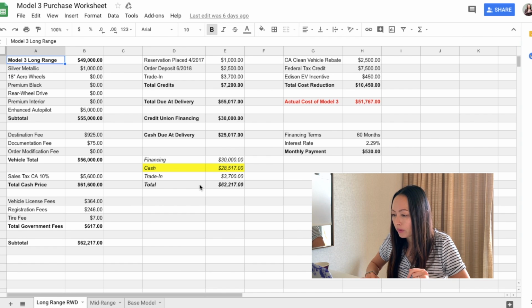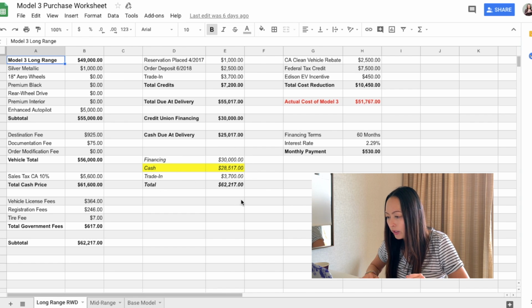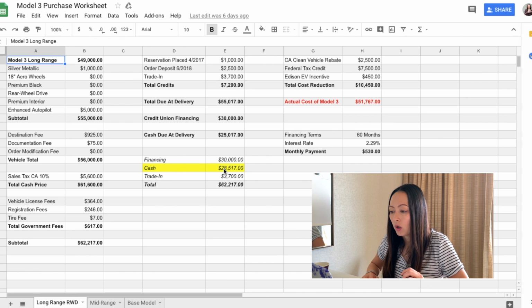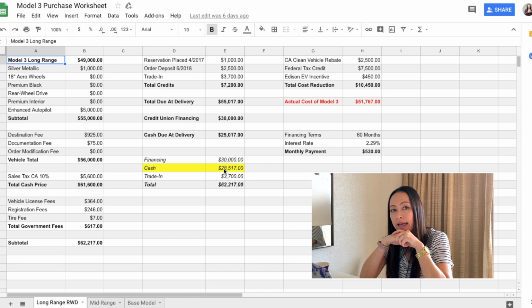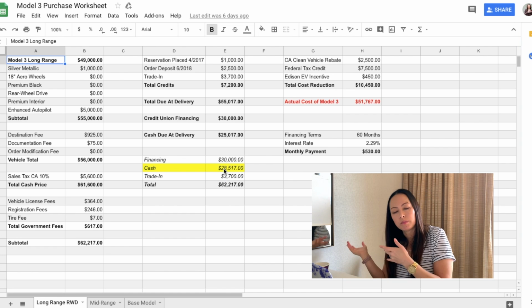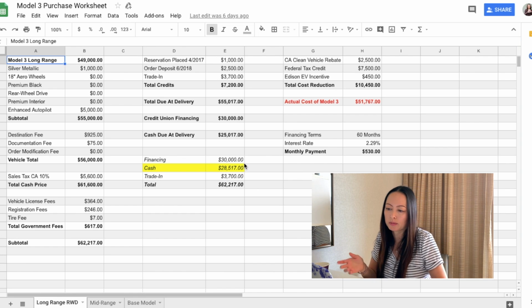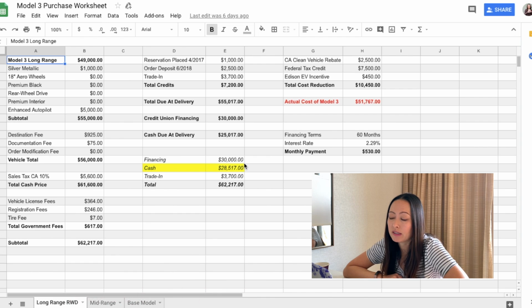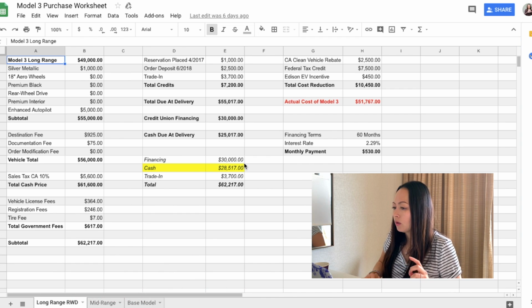So yeah, with the financing, the cash, and the trade-in, here you'll see how everything adds up to that $62,217 total price. So I had to save up in total $28,517. But I guess it was kind of okay that they took chunks of it little by little. With the $1,000 and then the $2,500, and then the big chunk, it didn't feel like I actually paid $28,000. But now I'm looking at it. Yeah, I did pay out of pocket $27,517 in cash.